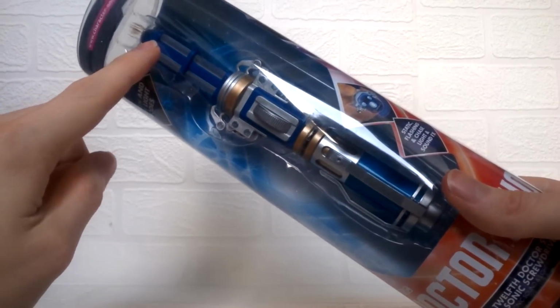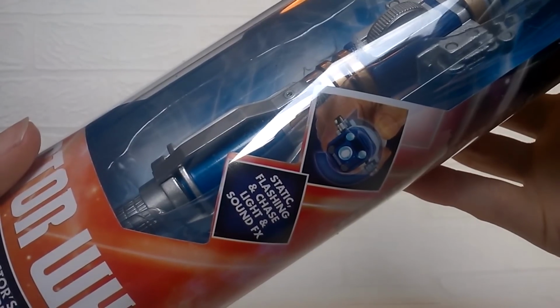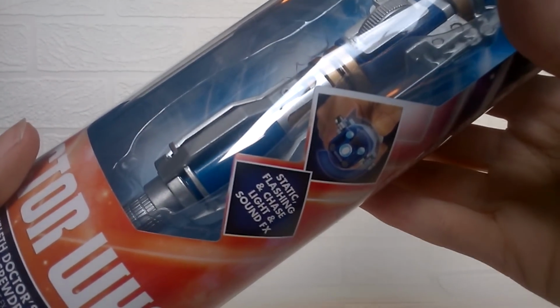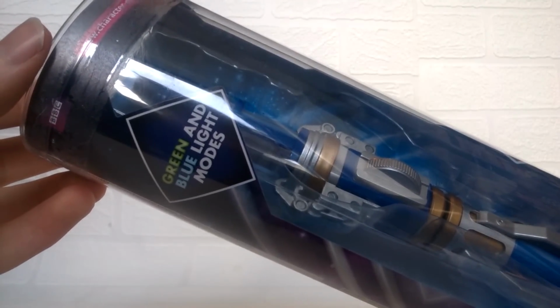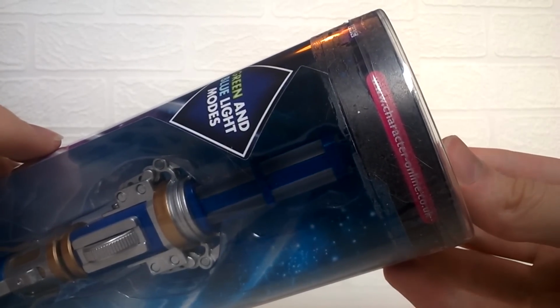The sonic screwdriver nicely displayed in there, along with some of the features listed at the side, one of which is static flashing and chase light sound effects, with somebody holding the sonic screwdriver probably being very pleased with themselves. Sides of this we get green and blue light modes, which actually suggests that they've put some effort in for once, which is great. At the top of this, you have the Character Options and BBC logo.